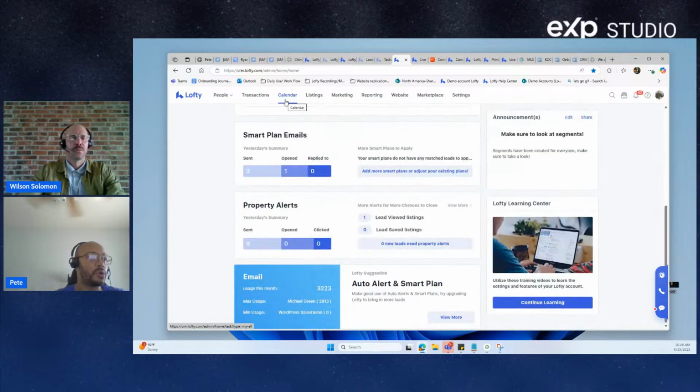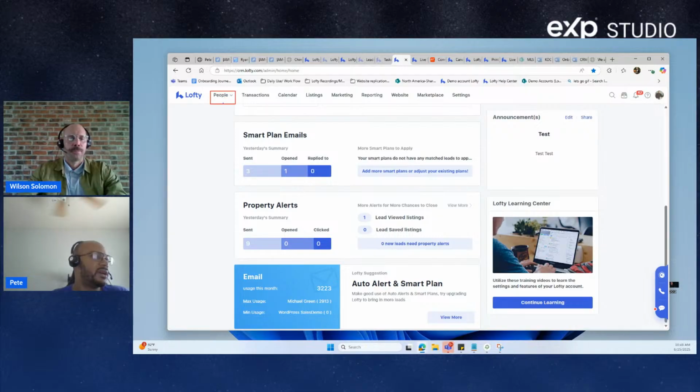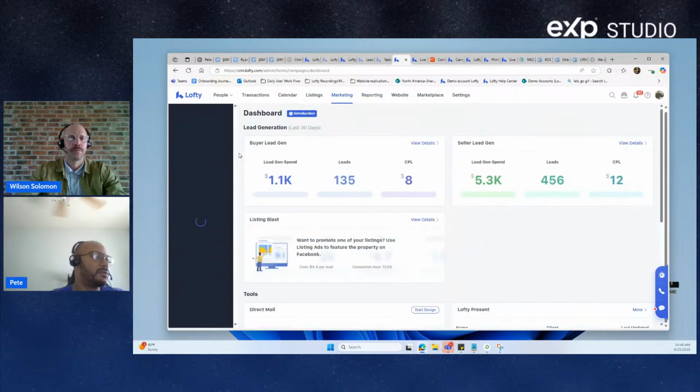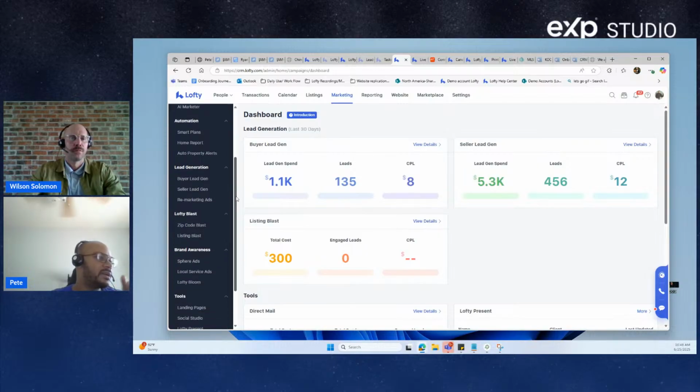Not important, sorry, but like I said, most agents will spend about 80% of their time in here, another 10% between these two. All right, let's get into the marketing tab one second. If you guys want to run your own campaigns, things like that, you have your lead generation.